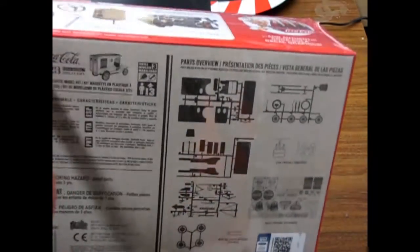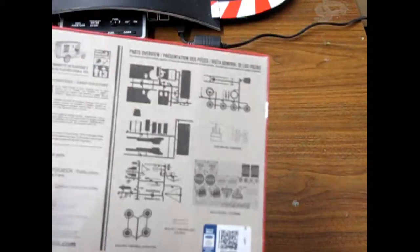So now I'm going to open the box. Now this is a current kit. I don't have any more in the store, but I can always get them in while quantities last.